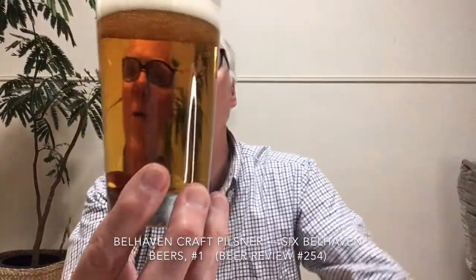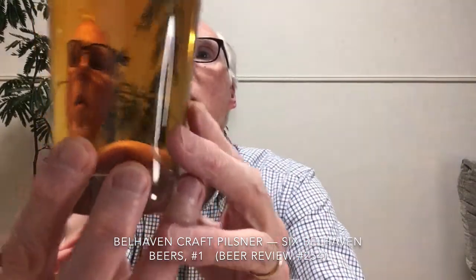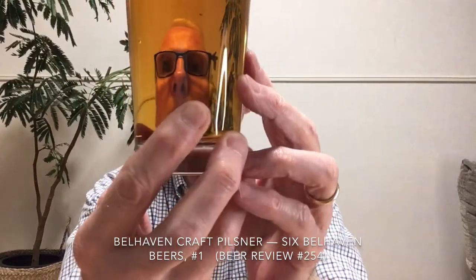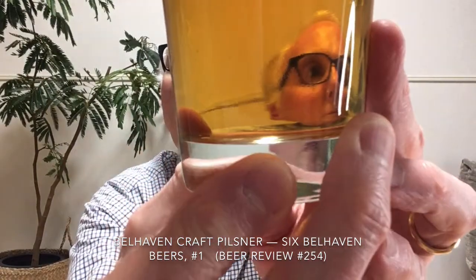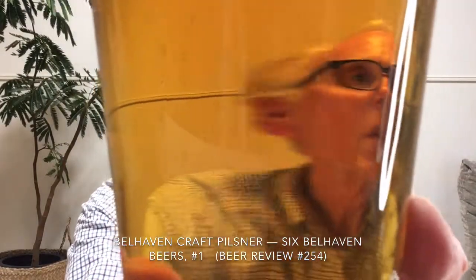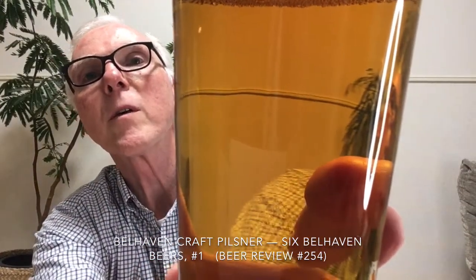Okay, it pours out rather pretty, a nice, clear gold color. You can see quite through it without any trouble. Some bubbles sticking to the sides of the glass, but a generous stream coming up from the bottom. You can see the carbonation rising quite easily here. And a kind of thin, filmy head.